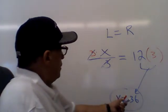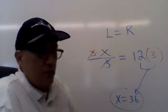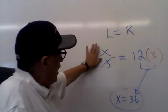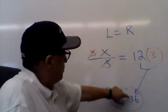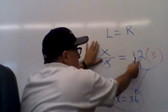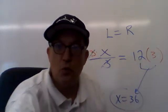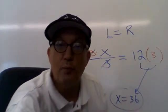We don't have to write out the check of this, because the original equation was x over 3 equals 12. If we put a 36 where that x is, we get a true statement. 36 divided by 3 is 12, or 36/3 equals 12. Either way you want to look at it. One more.